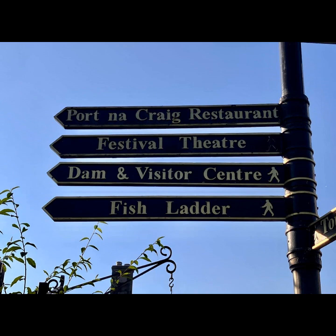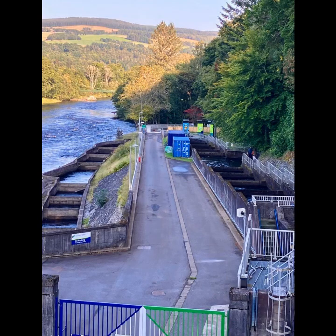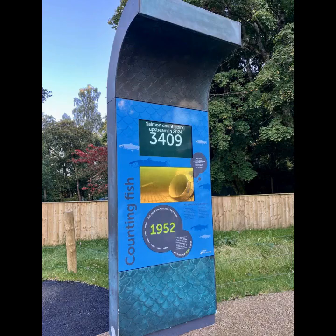So while the guys were off at the distillery, I decided to do the fish ladder. A fish ladder is how the fish get from the river up and over the dam, since they don't have any feet. These are the steps that they use to take the fish from one layer to another. And here is a diagram showing you how the dam itself works. They have a counter and a camera that shows you how many fish went over the dam every day.